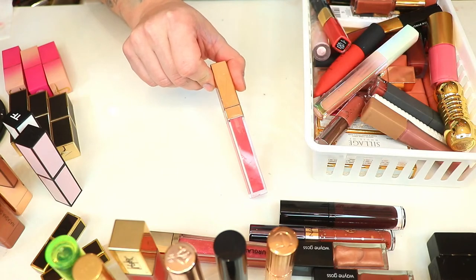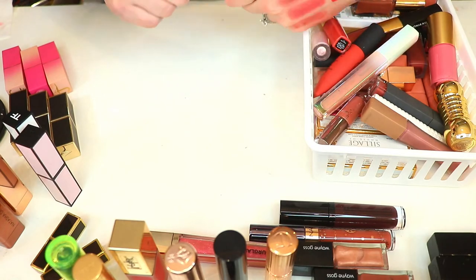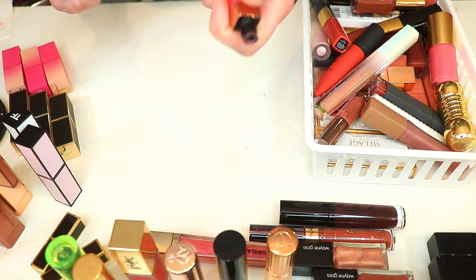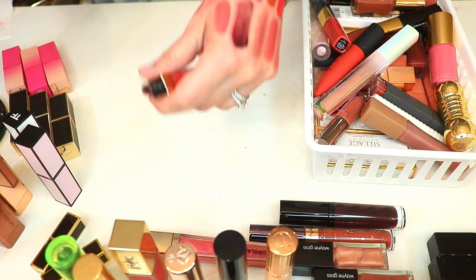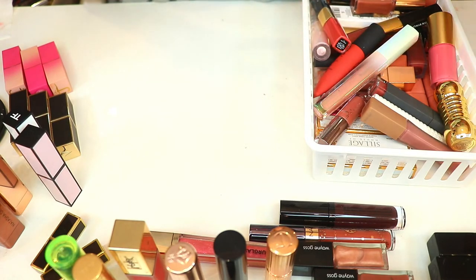NARS lip gloss. NARS glosses have such a special place in my heart simply because they were also one of my first high-end purchases. So this is the shade, what is it? La Chamade. I think I ordered the wrong shade, but I just kept it because I'm like, I don't care. It's so pretty. So this one I think I'll really enjoy in the springtime.